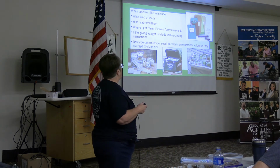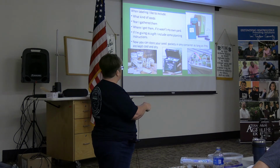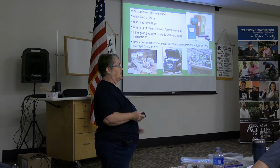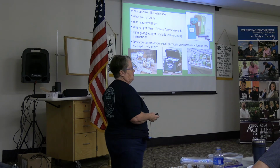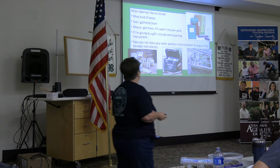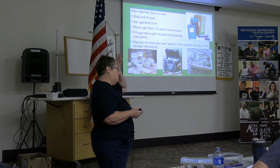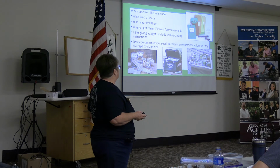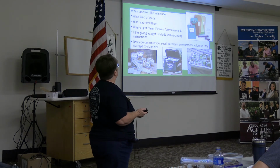Okay, so I like this idea of the little wooden tray. This is one of those fancy ones you get from the garden supply place online. They're too expensive. I've seen some people use old ice trays. Ashtrays, yeah, that would work pretty well. My grandparents used to keep seeds in glass jars, so that is an option.